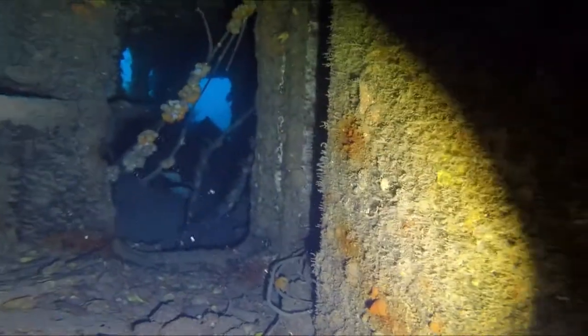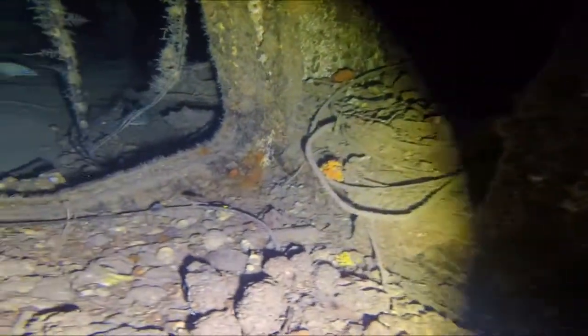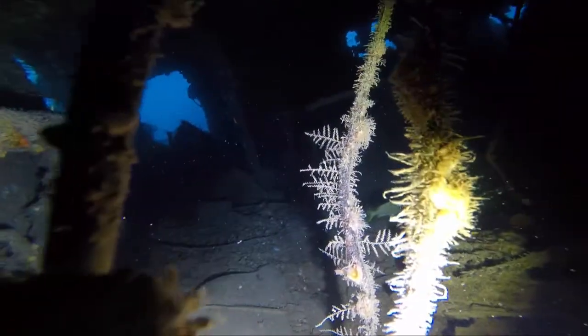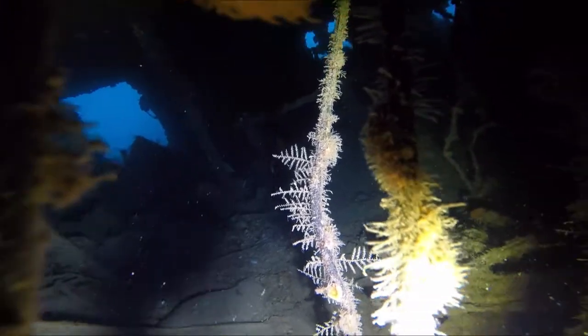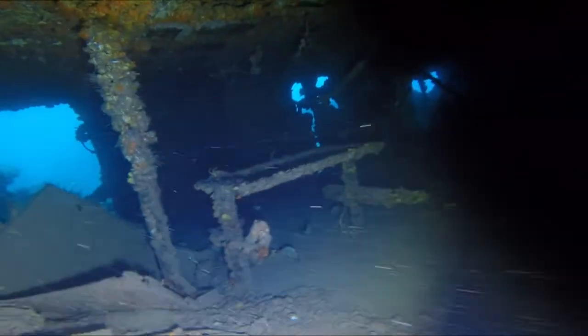So this is one of the corridors I was talking about. This one is on the port side. The corridor they use to work their way up to the wheelhouse is on the starboard side, the right side of the boat. So I was trying to, again, stay out of the way.